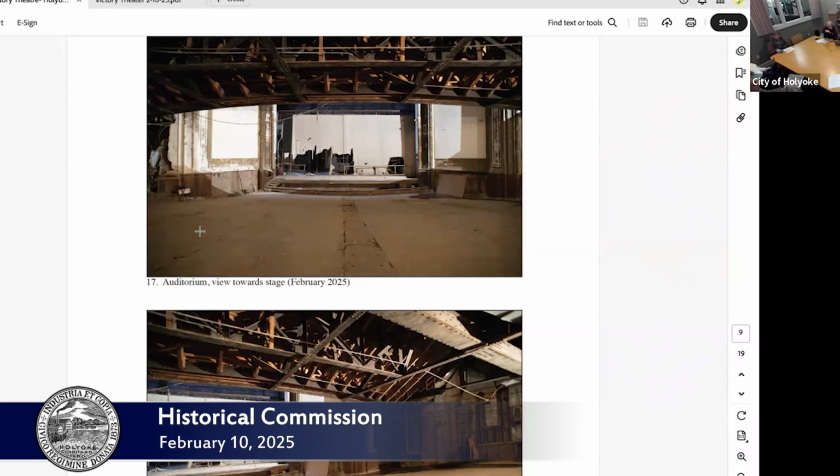So there are 800 seats in the orchestra downstairs, and there are 800 seats in the combination of the dress circle and the balcony up there, and so you can't.